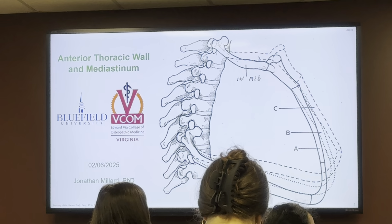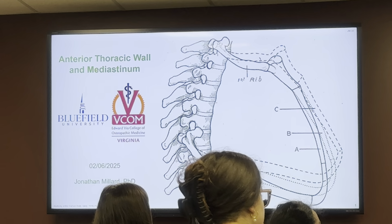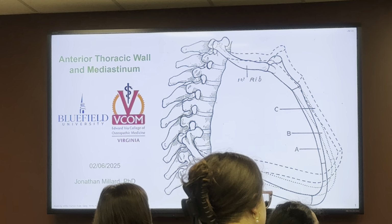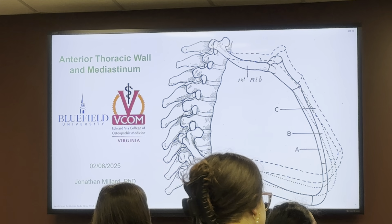I think you'll find with the thorax and the abdomen that this is a little more conceptually challenging. It's a little bit difficult to wrap your mind around some of the 3-dimensional relationships. Also layers. We're just creatures of layers, and the layers will really rear their ugly heads in the thorax and the abdomen.